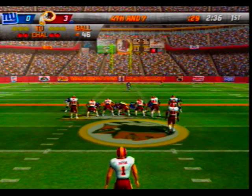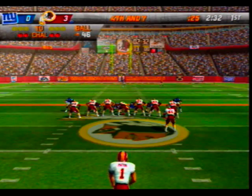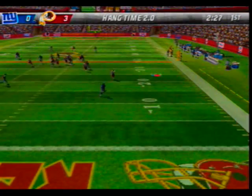Patton will come in now to punt it away. Perkins back to return. Fair catch.